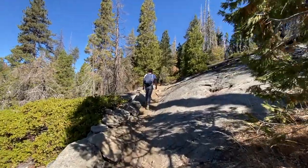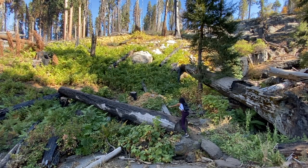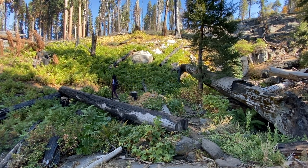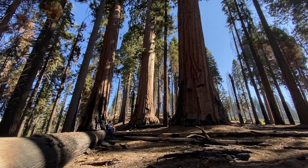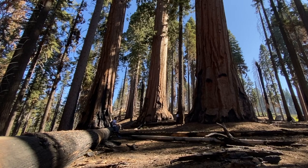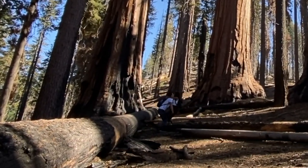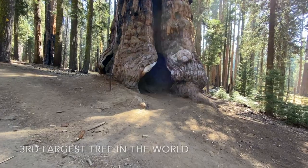Sequoia really feels like nature's playground, and this place is super special because giant sequoia trees only grow in one place on the entire planet, the western slopes of the Sierra Nevada Mountains here in California. There's only a 260-mile area where these trees can thrive, and they require this pretty high elevation as well, so we're lucky to be able to play amongst these gentle giants.